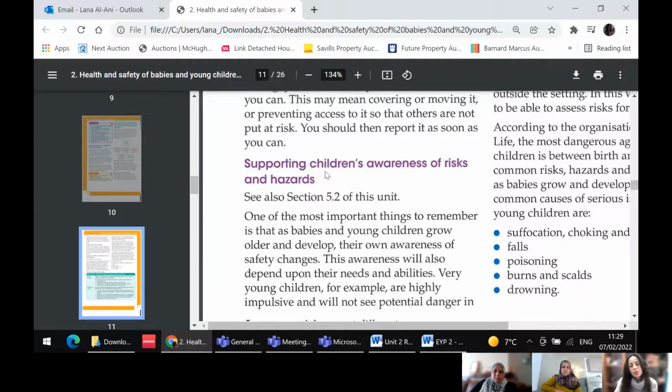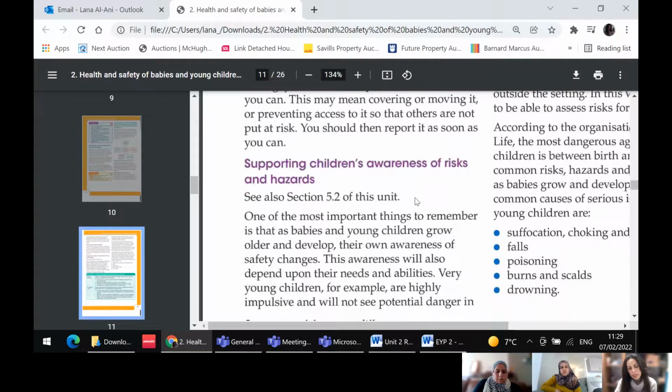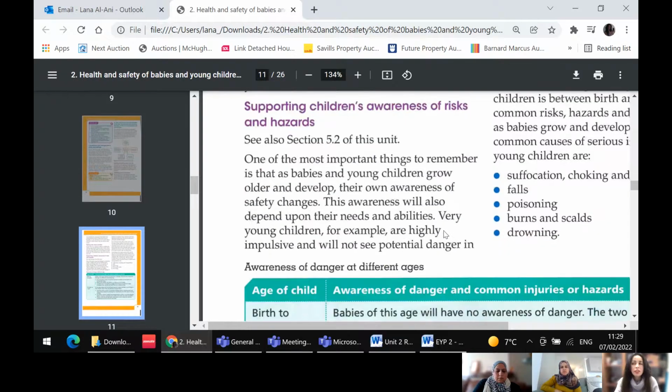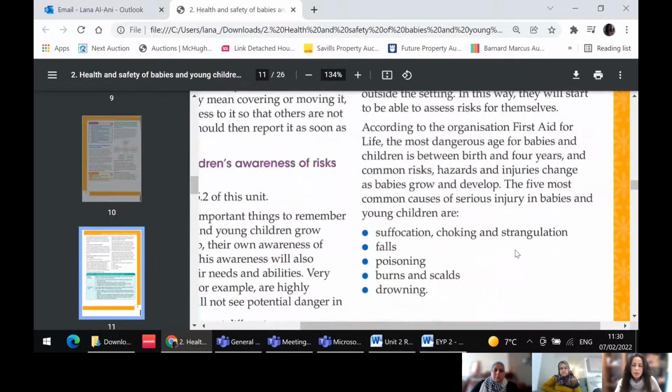Yeah, and then number 3 or 4, I can't remember now. Another one is supporting children's awareness of risk and hazard. That's very important. If you know of any hazard or danger in the nursery, you need to keep these children aware of that. They are developing, they are growing up. So the best thing to do is to give them the right information fully, so they understand it and don't play and harm themselves. Also, some of these kids have more energy than others and keep playing with everything. You need to keep them healthy and safe at all times. So you'd better tell them about the danger of these equipments.